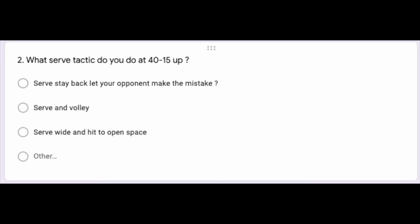Second question, what serve tactic do you do at 40-15 up? Do you serve and stay back, let your opponent make the mistake, serve and volley, or serve wide and hit to the open space?